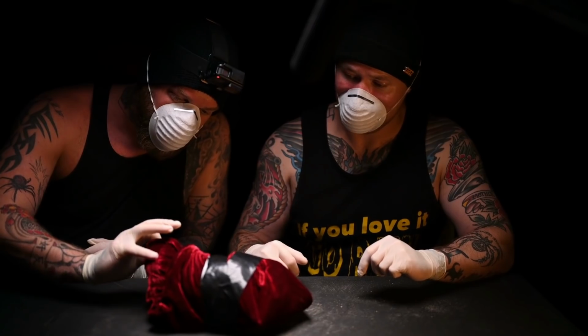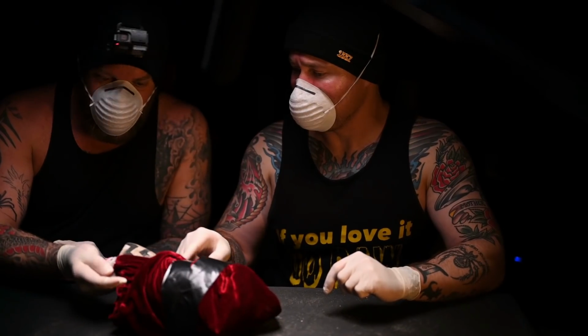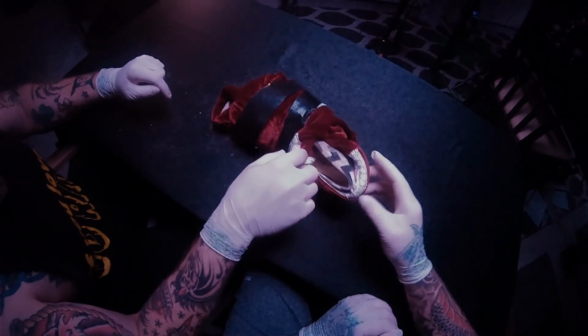This one's a little heavier. This piece of it's sticking out. Oh, it's like a shoe. Yeah, this is like, oh, it's heels. A heel. Yeah.